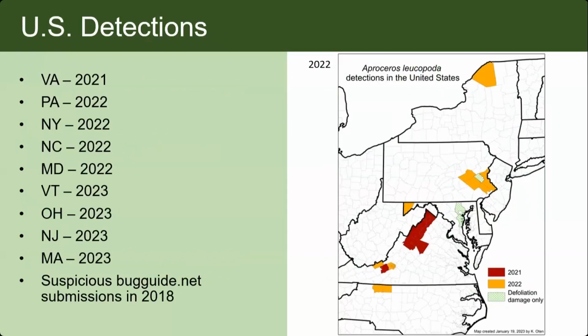So after that detection, I guess everybody was really on the lookout for it and almost immediately found it all along the eastern range of the United States, going all the way south to North Carolina, with Vermont, Ohio, New Jersey, and Massachusetts just being recently added to that list. I would imagine a lot of other states soon to follow. But we do believe it was probably here a little bit longer than initially thought.